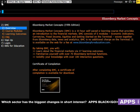BMC. So this is a little tricky, but to do BMC, there's a login within a login. So you have a login to get into what's called the terminal, Bloomberg Professional, and then there's a separate sub-account that logs you into the certification for the terminal. So you're actually going to have 2 accounts in Bloomberg, the master account to get in the software, and a second account with a completely different username and password to just get the certification.